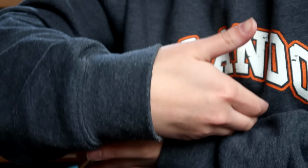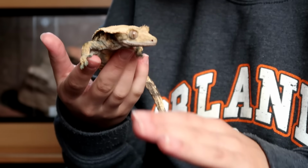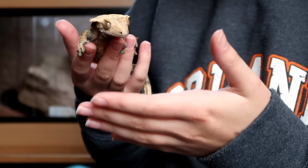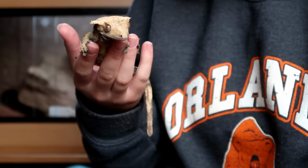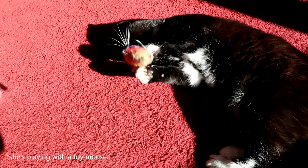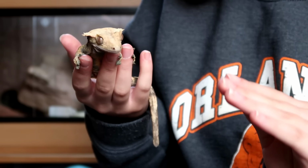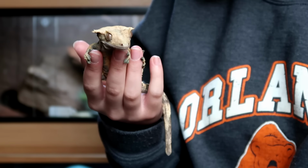Another thing is to handle them lower to the floor, or sat down, or on your bed or a seat, especially if you're not used to handling them, so if they do jump, they don't fall far or they just don't fall at all. Also, do not handle them around other animals such as cats and dogs. Also, make sure you're handling them in the evening and not during the day, as they should be sleeping.